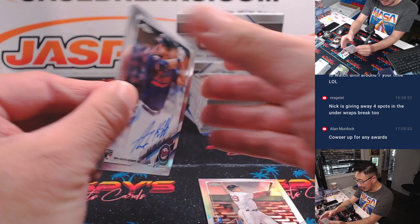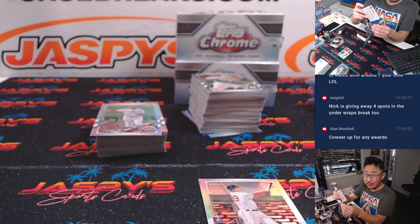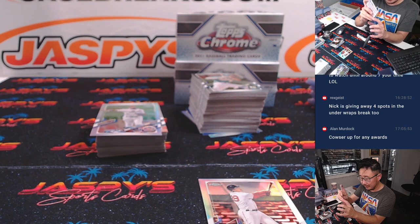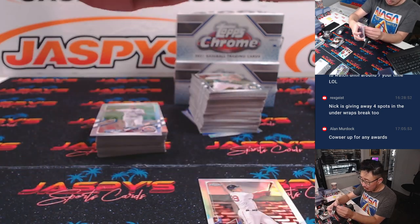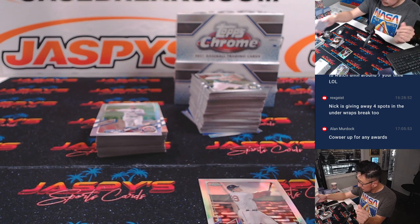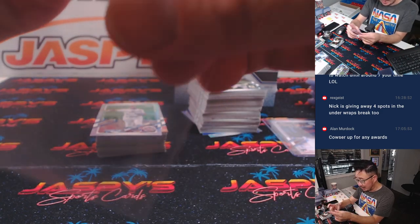Here's an Alex Kirilloff autograph. It's going to be for the AL Central, so maybe Colton Cowser could sneak in. That's going to be Greg with the AL Central. And there's a refractor, Bobby Dalbec.